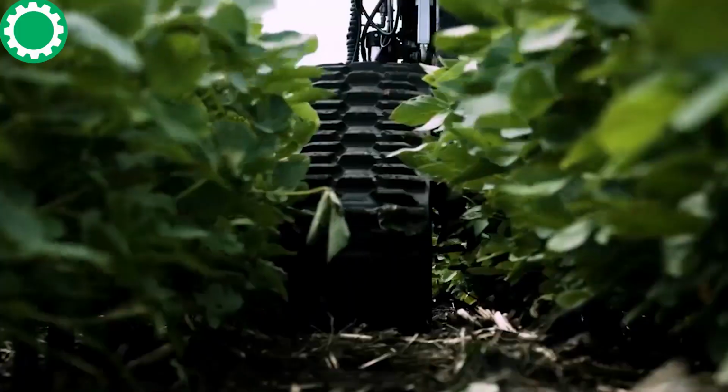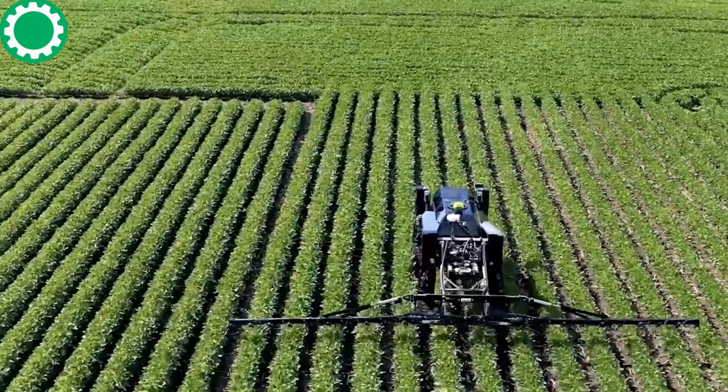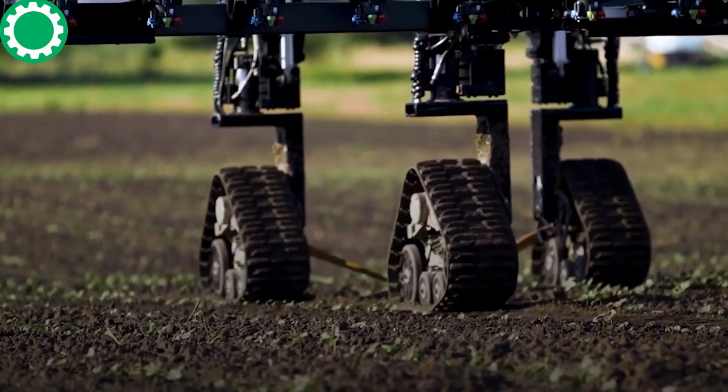Spraying is a crucial component in tree maintenance. These sprayers make use of cutting-edge technologies like GPS, sensors, and positioning systems to move around the field and spray the plant care and protection material.